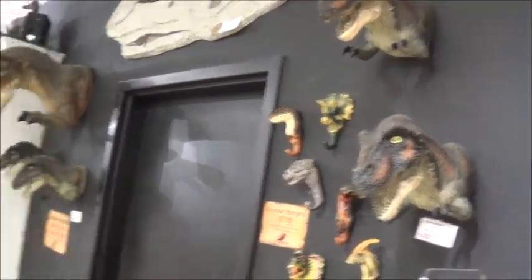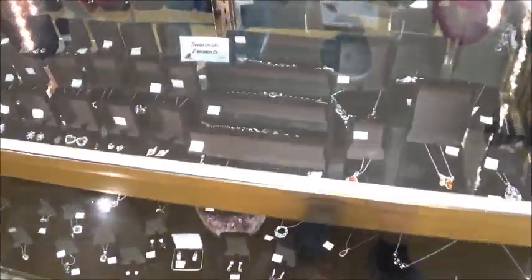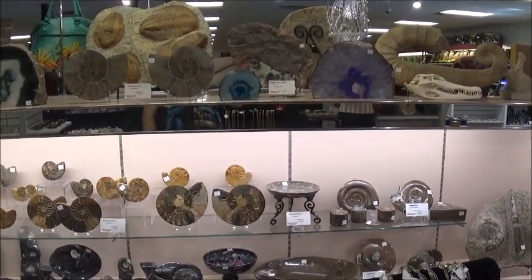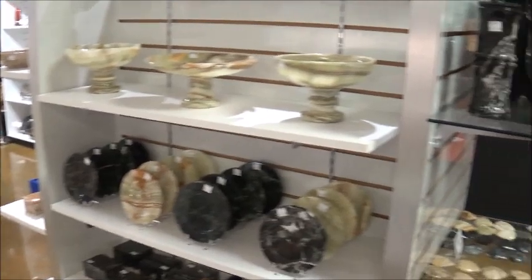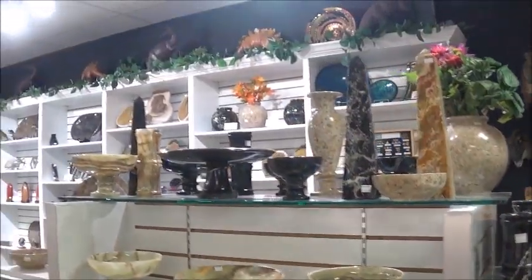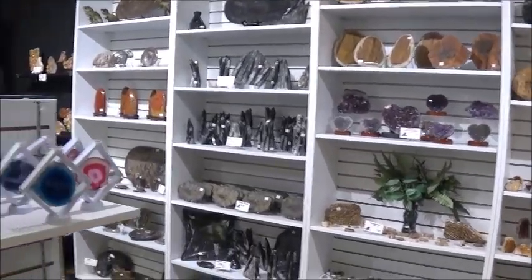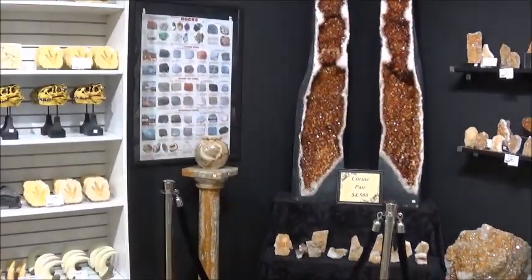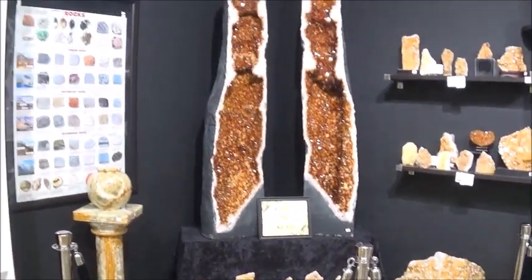I like these buses, like the dinosaurs coming through the wall. They have a lot of different pretty jewelry in the case here. Variety of prices and kinds. They actually have meteorites here too, which you could buy. It's hard to know which direction to look. There's just so much here. They have another round pair for that. $4,500 for that one. Very pretty.